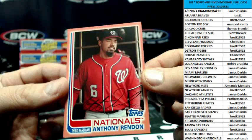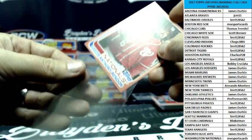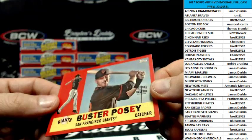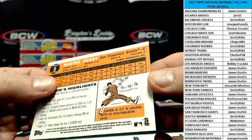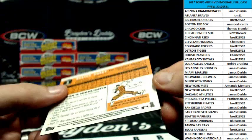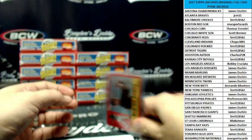We got Anthony Rendon, red, for the Nats. 123 of 199. We got red Buster Posey for the Giants, 17 of 25. You know what? This was not. This must be pink. This one's red and it's to 25. And like I said, I'm thinking this is pink.